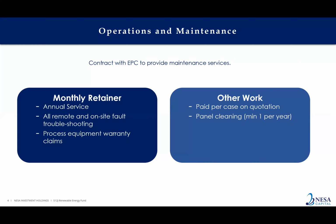We do require that the systems are cleaned at a minimum of once a year. That'll be paid on an ad hoc basis as and when required. And the EPC can do the cleaning themselves, or we can use a preferred cleaning contractor that we have an agreement with. But it is up to the EPC to facilitate that clean.